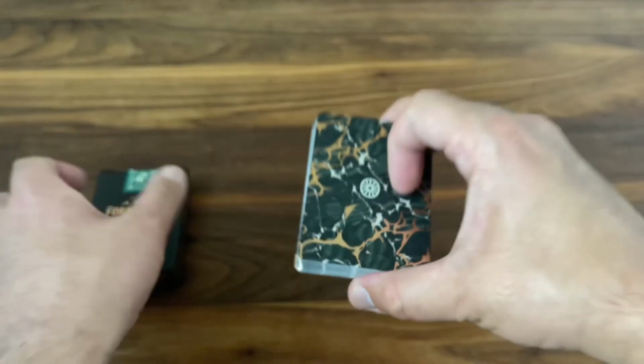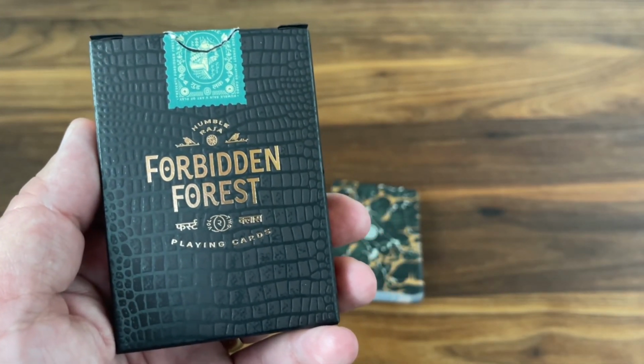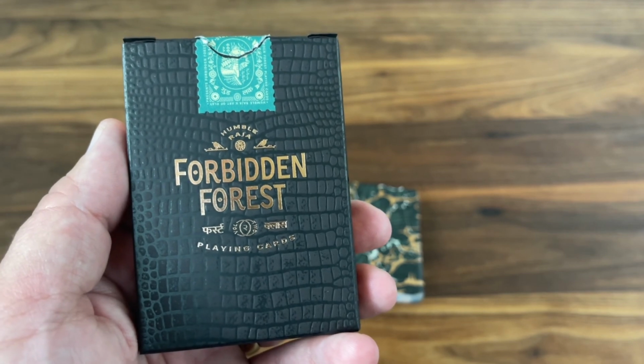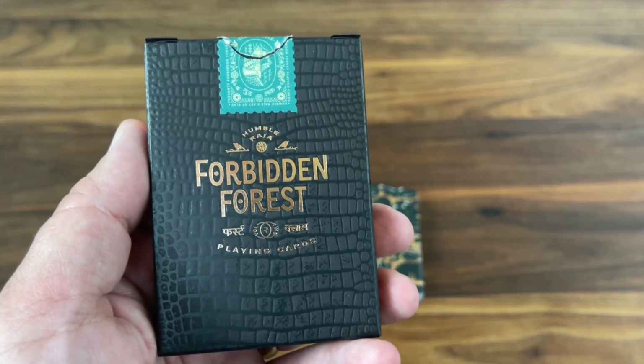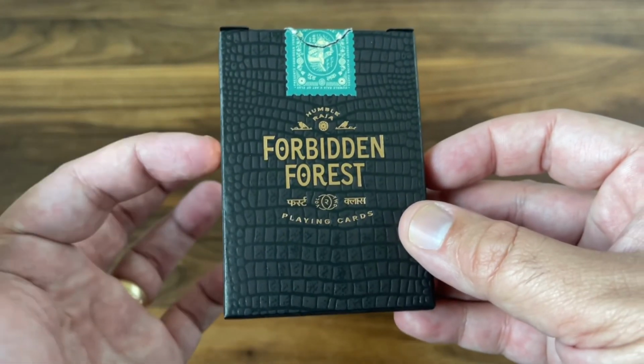But anyway, that is the look at Forbidden Forest from Humble Raja. A phenomenal deck and a great follow-up deck to the equally impressive Kings of India deck. One worth checking out if you missed the Kickstarter.